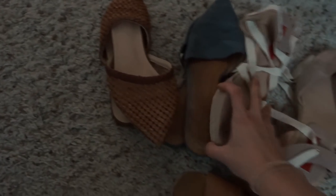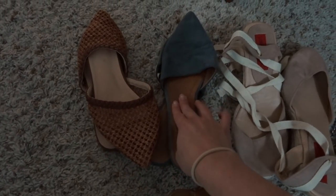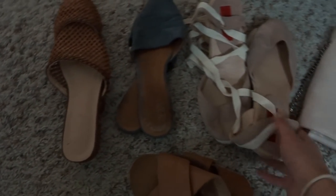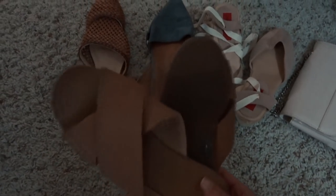Here we go. Some of my favorites. I've had these for years. These are awesome ones I found on Shein.com. And my ASOS espadrilles. Oh, my favorite sandals. These I also need to replace. A year abroad is not as glamorous as you might think, guys. It's chaos.